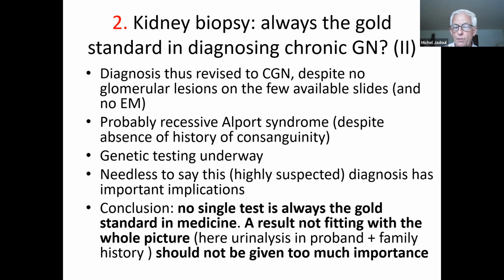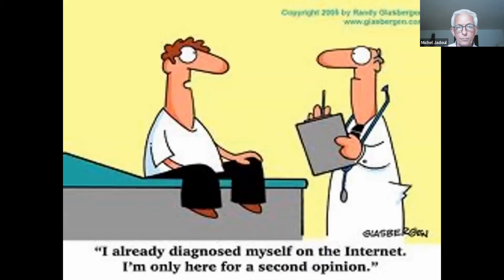A result like a biopsy report not fitting with the whole picture, here the urine testing and the family history, should not be given too much importance.